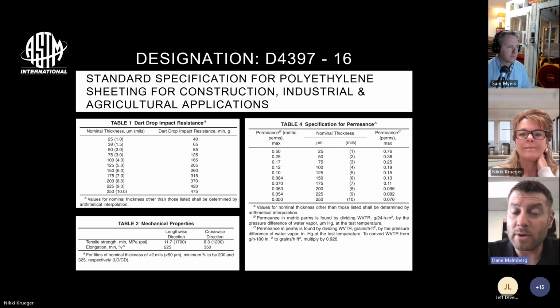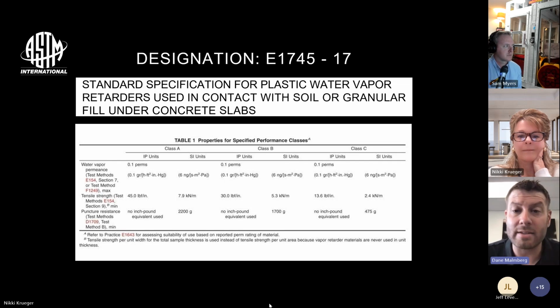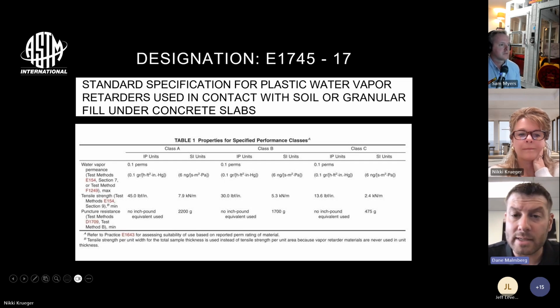And so while this table is what's used for standard 6 mil poly, it's kind of inferior to what the industry is really moving towards. And that's the next slide, which is ASTM E1745. What's nice about this is it's irrespective of mil thickness, it's all about performance. The industry has classified these products as Class A, B, or C based on that performance. And that benchmark, even to be a Class C vapor barrier, is going to be that 0.1 perm rating.